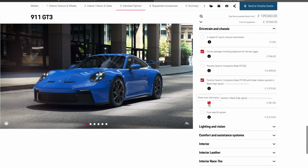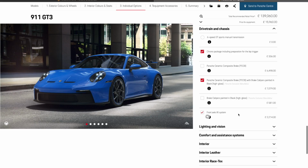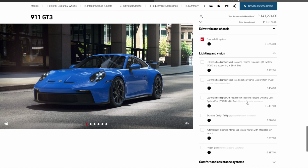Now, do you want the front axle lift system? Well, I can throw that on for you then. Yes. So obviously over slow bumps up to 31 miles an hour you can lift the front suspension so you don't scrape your nose. Because who don't want to scrape the nose? Trust me, not me.